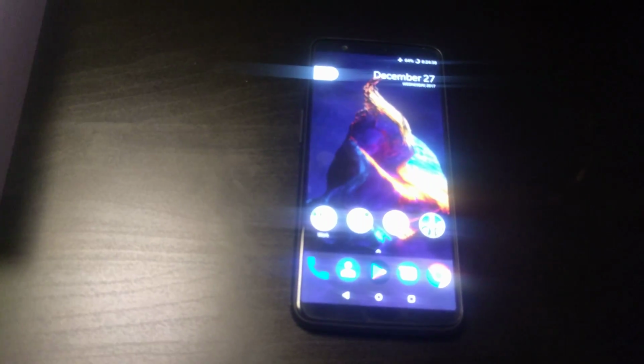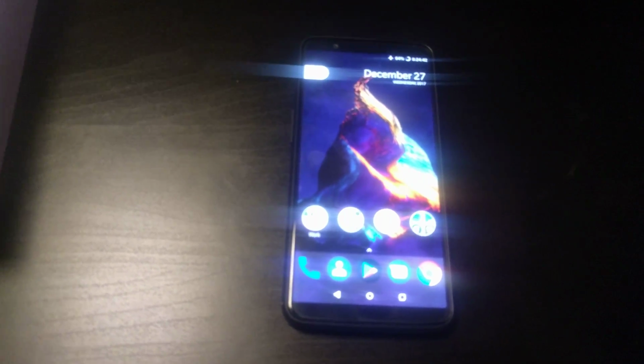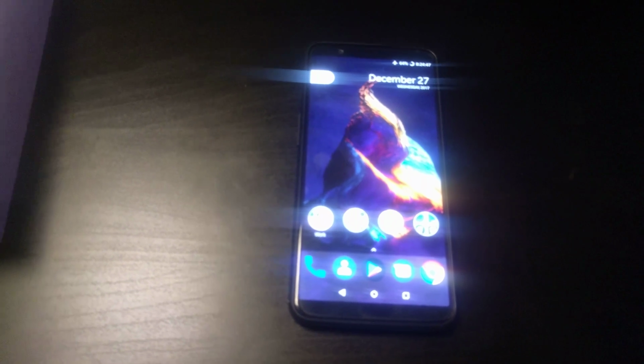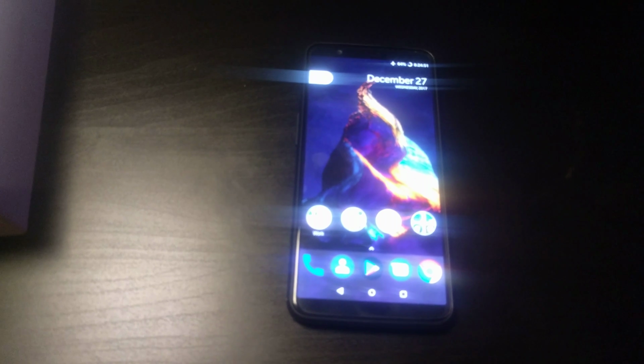And this phone pretty much blows a lot of other phones out of the water right now, like a lot of the other flagship phones. For example, the iPhone X. I saw different videos, as far as the way it opens up apps and speed tests and all that good stuff.